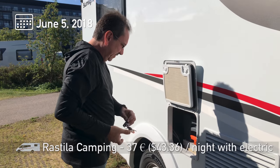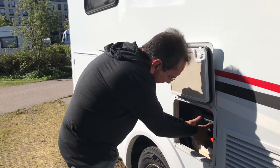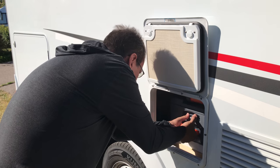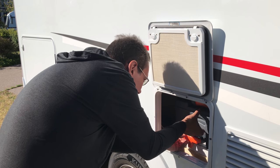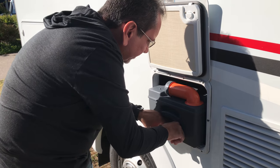Well, good morning from our campground here in Helsinki, Finland. Before we leave towards Lapland, some housekeeping is in order here. More specifically, dumping the cassette toilet. And excuse my clumsiness, but it's only my second time doing it.